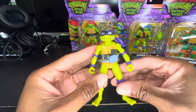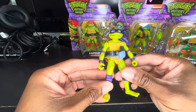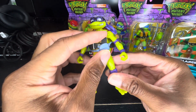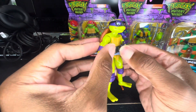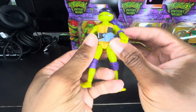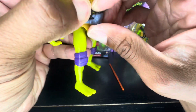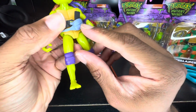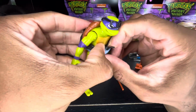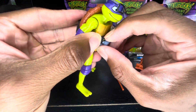Look at Donnie, man. This is a great sculpt. Look at this. Everything about it, you get who he is the second you look at it. He's got this belly bag with his smartphone right here. Is it a separate piece? It's not a separate piece. Okay, so his belly bag is connected to his belt, and the belt does not come off.